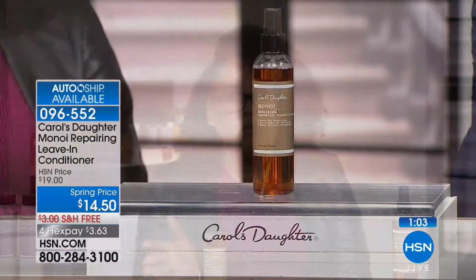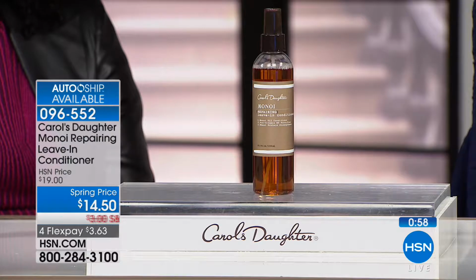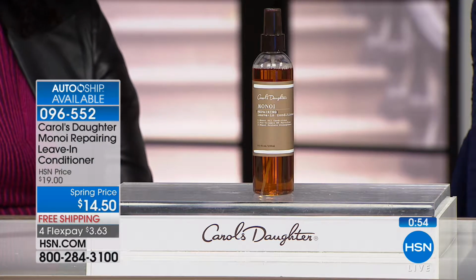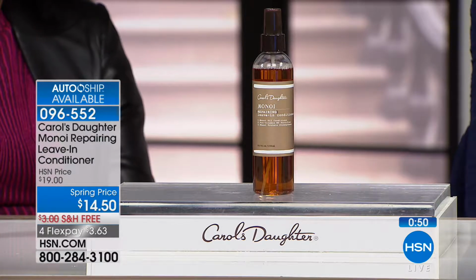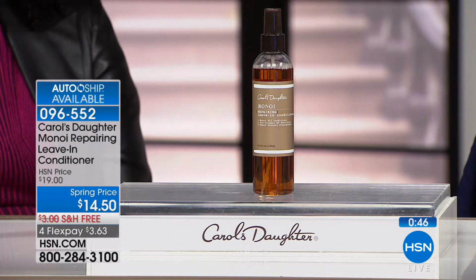Another one that you can use on wet hair or dry hair. It strengthens, it adds shine, it moisturizes, it detangles. It's a full 8-ounce bottle. It's going to last you a long time, and it's available at a reduced price as well. Yeah, it's also with free shipping at, wow, a $3.63 Flex Pay.